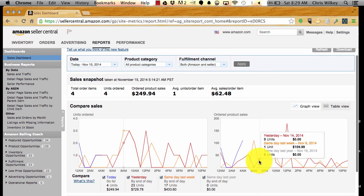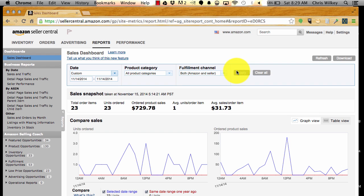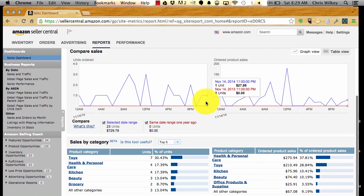So if you're ever curious on what you made in a given day, you can go to it and hit custom. So maybe we want to see what I did yesterday. So let's just pick yesterday. Yesterday I sold 23 items for $729 total, and my average was $31.73. You can see healthcare and personal. This is some of the wholesale stuff I'm working on right now, but also I got toys, kitchen, beauty, all of that. So you get a nice view of what you sold.